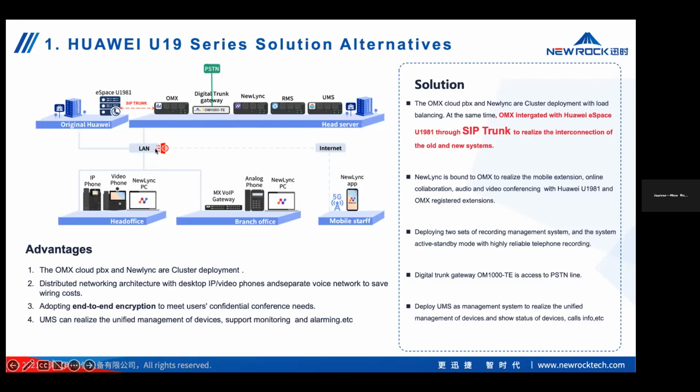And also they want to have this like 100 parties meetings, and they deployed one set of New Link at their headquarters. So all their branches staff can join the meetings via a New Link on their PCs or on their app. So basically, this is our alternative solutions for the Huawei. They use SIP trunk to talk with each other.